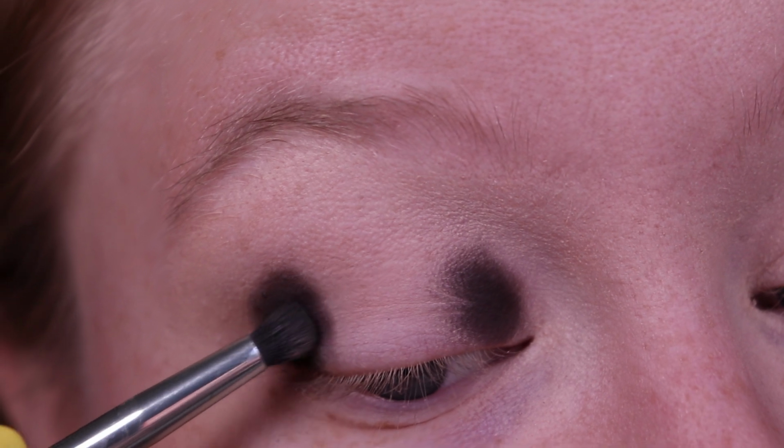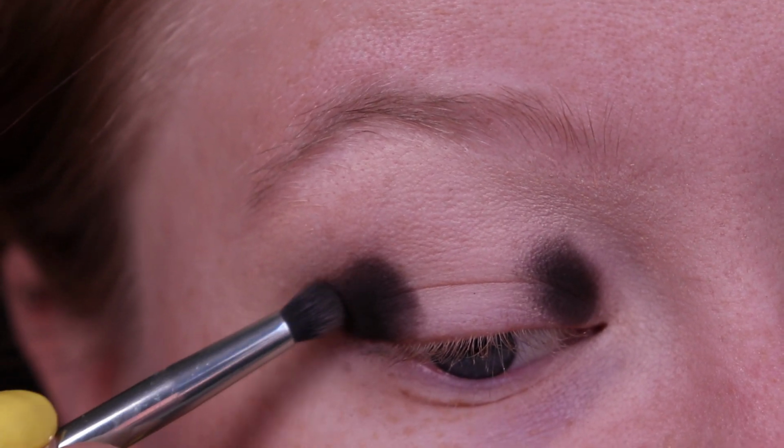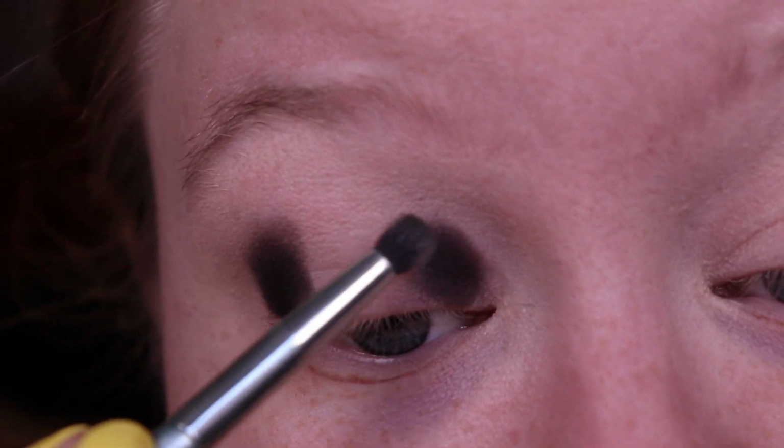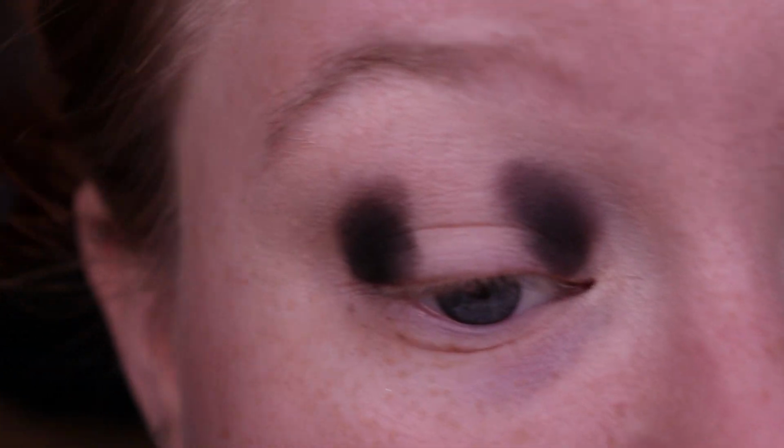Just trying to blend them a little bit together. Obviously this is also a super dark shade. And as well on the inner corner right here. I will say when I'm using this base that it's a little bit harder than usual to blend my shadows. Wow, I really took that far up, didn't I?